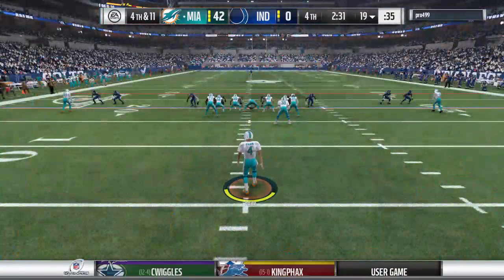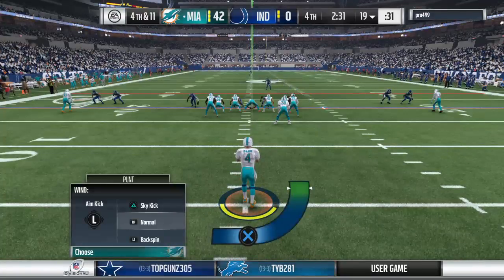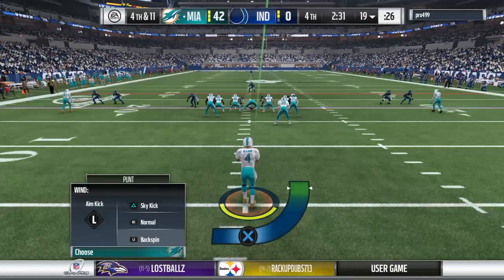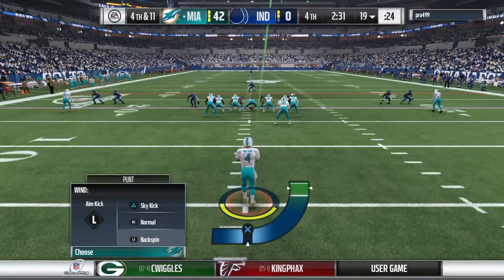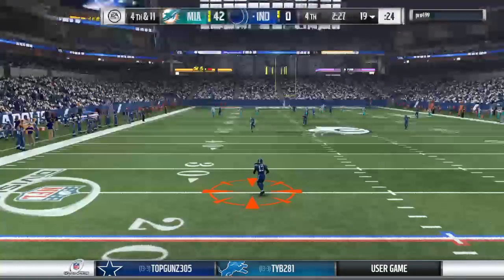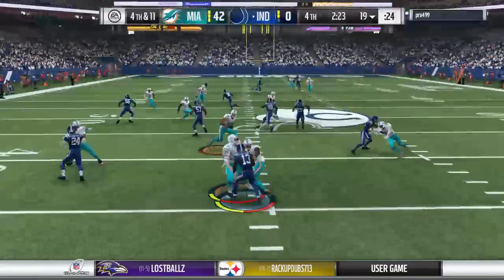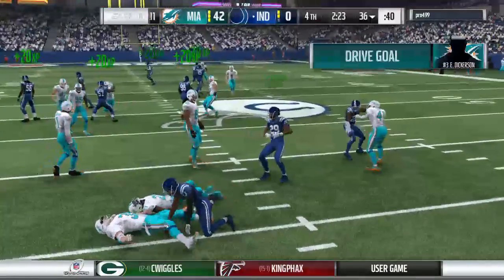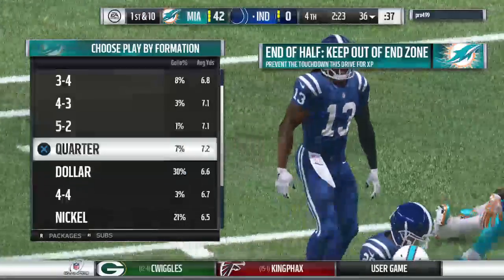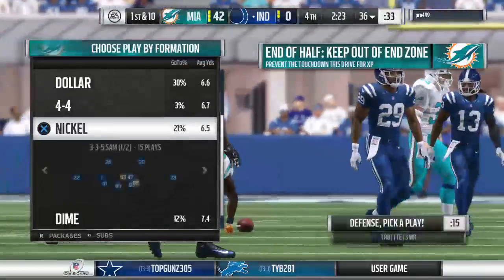Incomplete. Here's Matt Darr now as he'll kick it away for the 2nd time. It's taken to the 26. Officially, that'll go as a 52-yard punt. Not too shabby. And the Colts will go on offense here, 1st and 10.